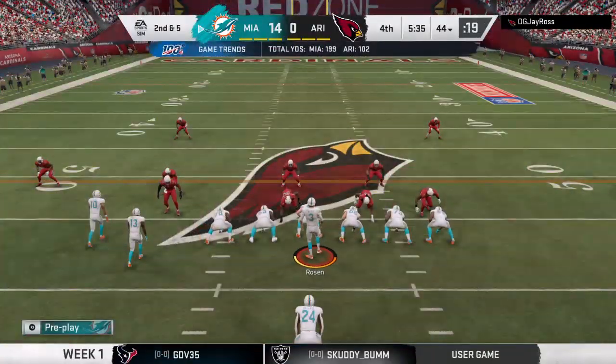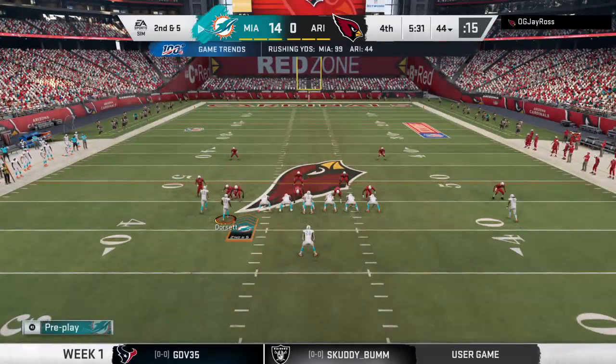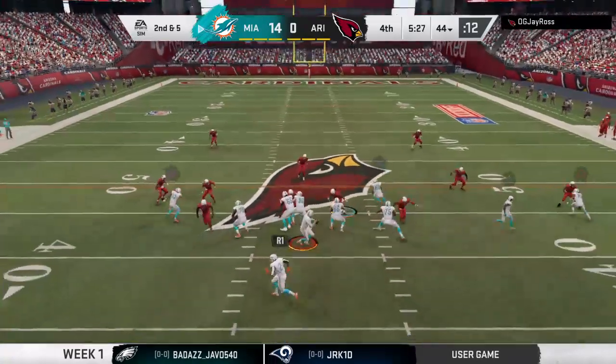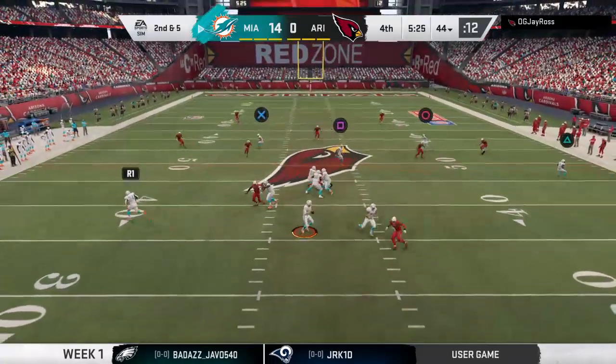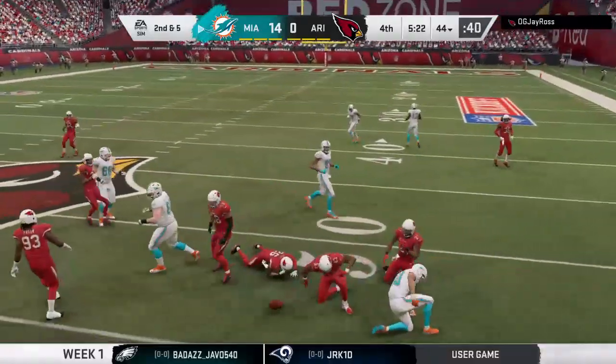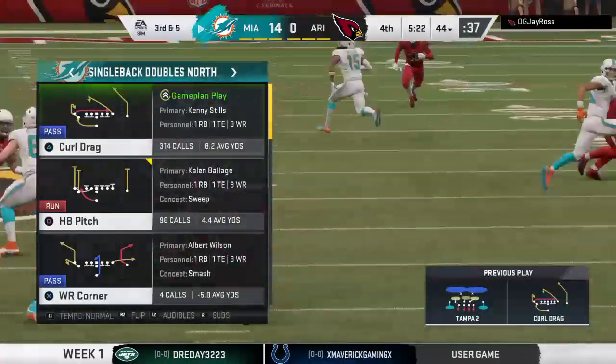The first down run got 5. Here's 2nd and 5. Rosen will throw, and this will be incomplete. Physical play on the football there, and it's 2nd down.